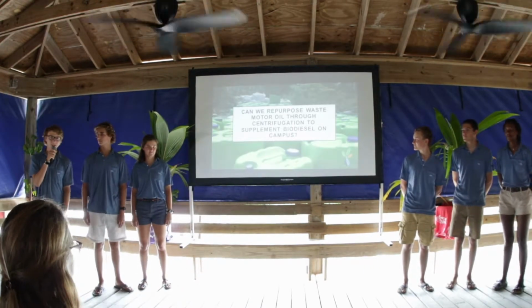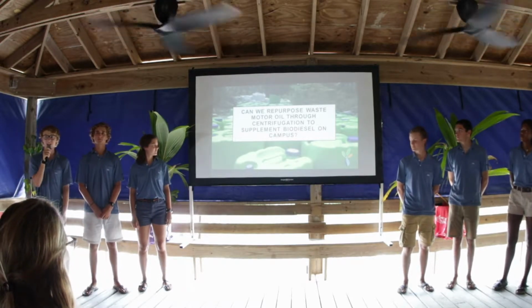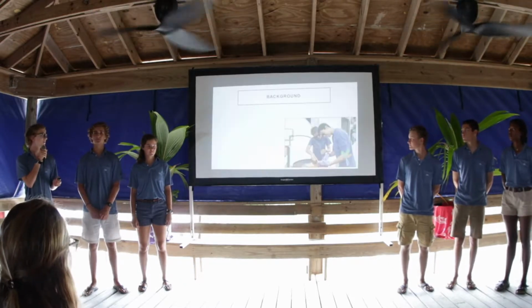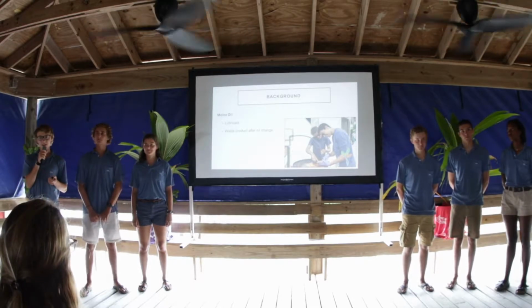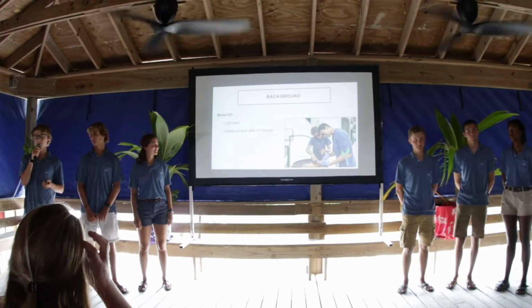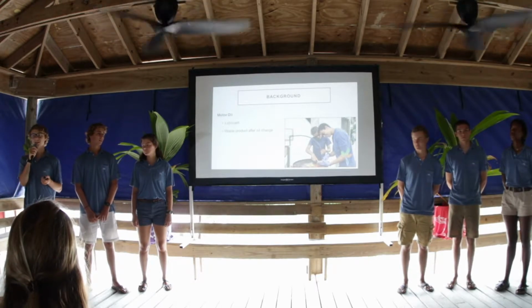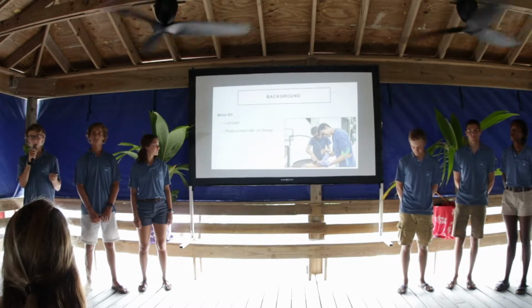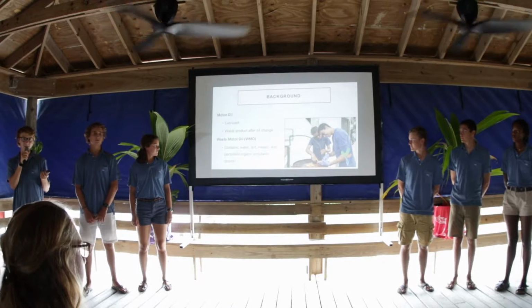Our research question this semester was, can we repurpose waste motor oil through centrifugation to supplement biodiesel use on campus? Motor oil is a lubricant used in engines that reduces friction between moving parts. After extended use, the motor oil breaks down and is no longer functional as a lubricant, and that is when you'd have to perform an oil change. What comes out of the engine is waste motor oil.